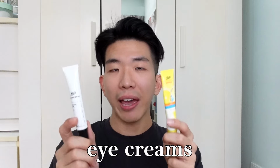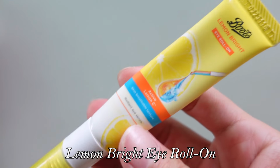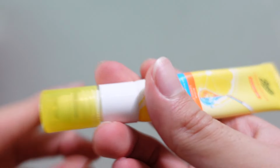So first category we have are eye creams. I rarely use eye creams, but I thought maybe it's time to try. Let's start off with this one. So this is the Lemon Bright Eye Roll-On Active Lemon C, and it's meant to reduce the appearance of puffy eyes and dark circles. Now, recently I've been having a bit of a noticeable dark circles under my eyes when I wake up in the morning. It's pretty obvious. It's almost like I'm a zombie. So I bought this because I wanted to reduce this.